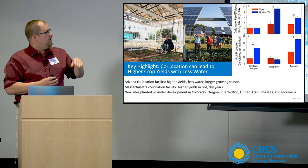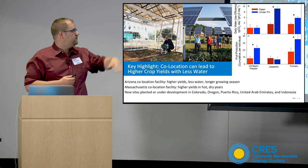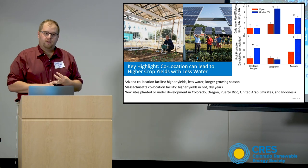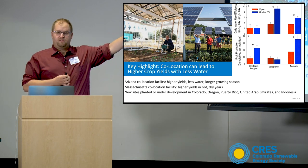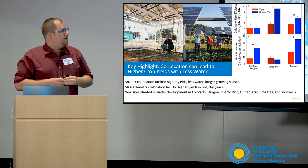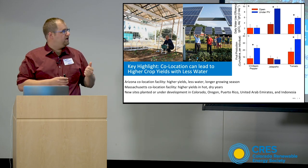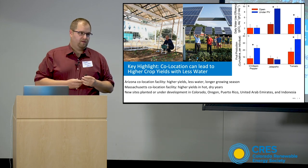So in this, on the left up here is actually our test site at the University of Arizona Biosphere 2. And so they are growing peppers, jalapenos, and tomatoes underneath the solar panels. And as you can see on the right, this paper was actually just published recently, I believe in the Journal of Science. And you can actually see the water use efficiency under solar modules increase for jalapenos and tomatoes. And then you also see fruit production also increase underneath solar modules.